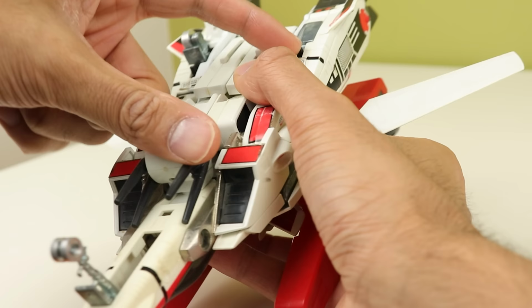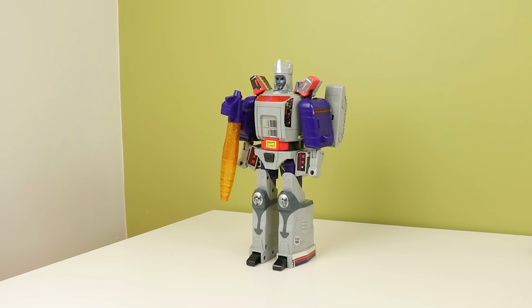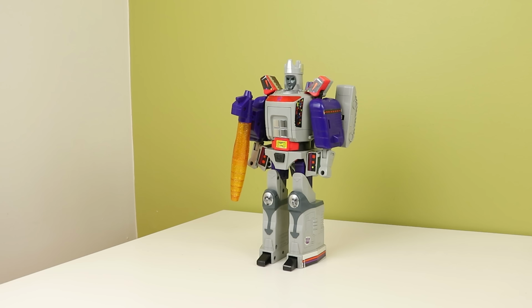So yeah, Jetfire is great. I would love for them to reissue this, but legal stuff, I guess, would probably not let them reissue this. This is my absolute favorite G1 toy I own now. I'm so happy I got this for like $100 complete and it works too.